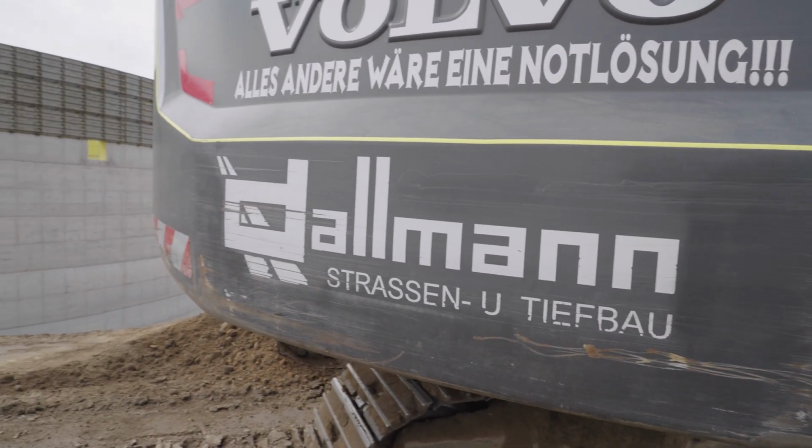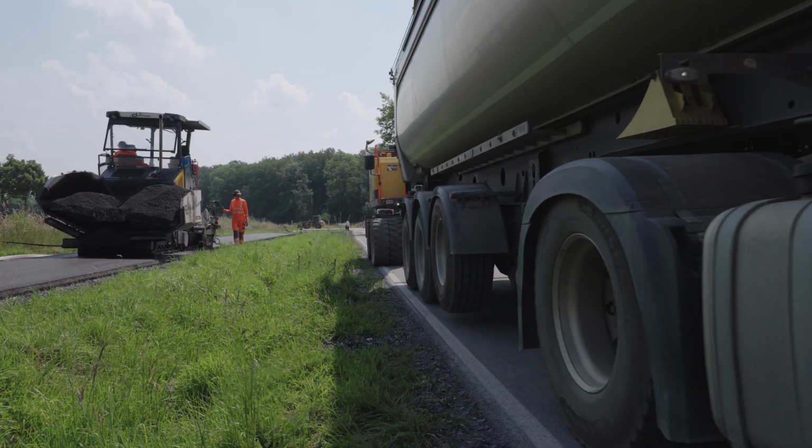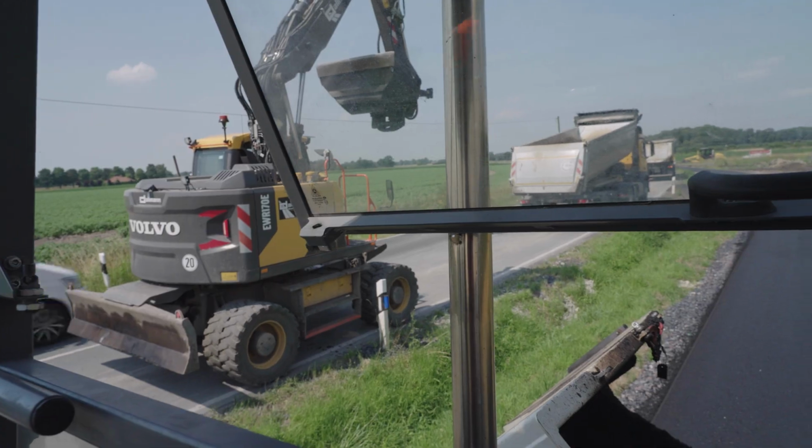In the next instalment of this series, we'll be visiting some more construction sites, and we'll be focusing on tarmacking, one of Dallmann's main business areas.